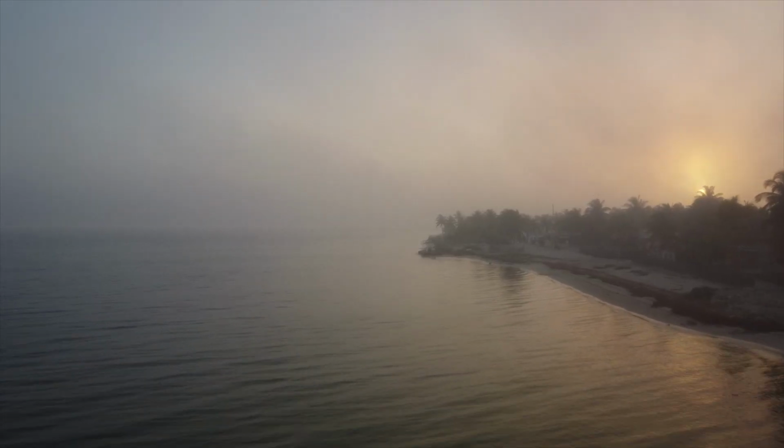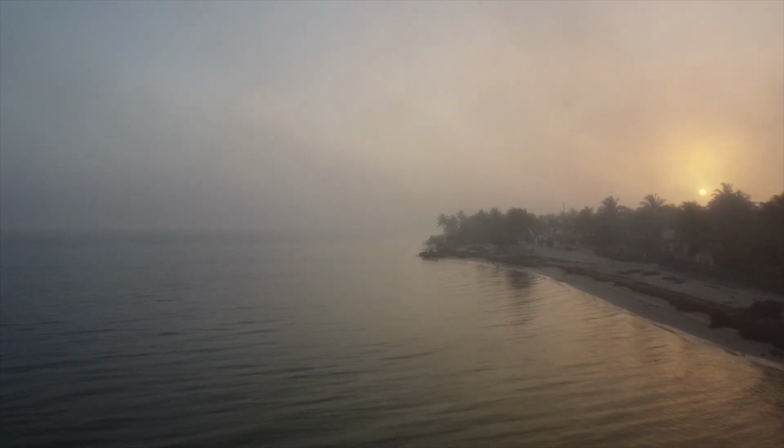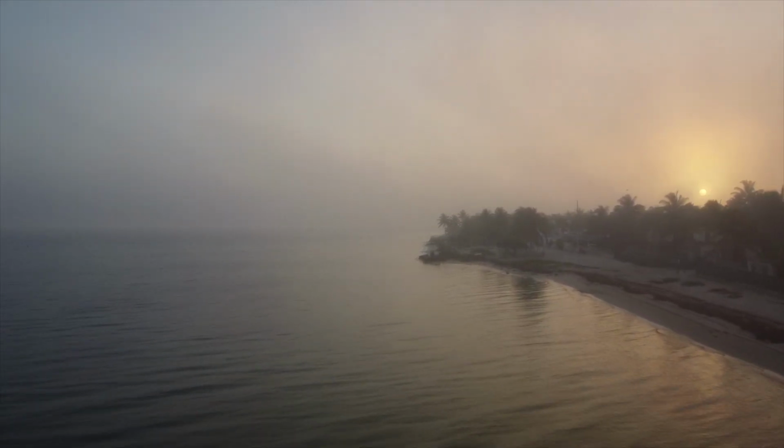In just a few seconds you will see the sunrise in San Crisanto, Yucatan, Mexico. There you go. The trick is to fly above those clouds that sometimes fill up the sky, and they're low-hanging clouds. Within a very short time, the sun will get so intense that all these clouds are just going to evaporate into thin air.